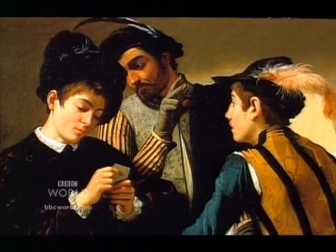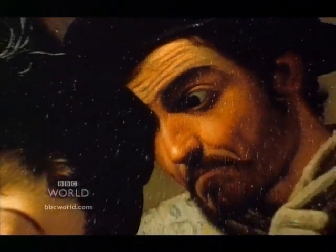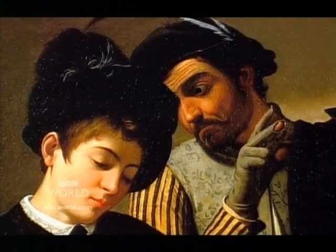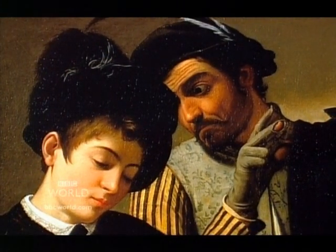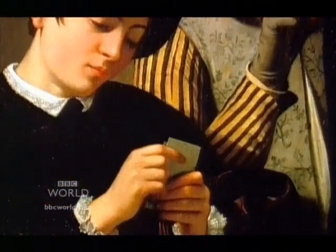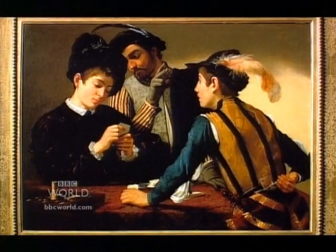The space between the characters is quite shallow and they appear pressed together. And the standing man is surely meant to be looking over the boy's shoulder at his hand of cards. But there seems to be some confusion. He's actually looking at the back of the boy's head. Many people have suggested he was like a film director, and now, as a description, it seems not far from the truth.